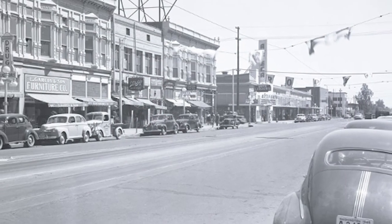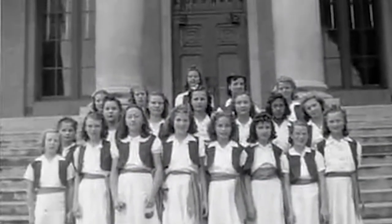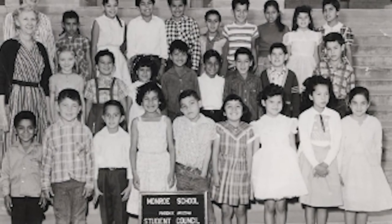During the post-war era, as businesses expanded, the population in general here in the Valley just exploded. There were about 10,000 Hispanic residents here in Phoenix in 1940, but by 1960, that number had grown to over 60,000. And this transition was seen at the nearby schools. Monroe School, in particular, initially had a very large Anglo population, but by the 1960s, it was predominantly Hispanic.